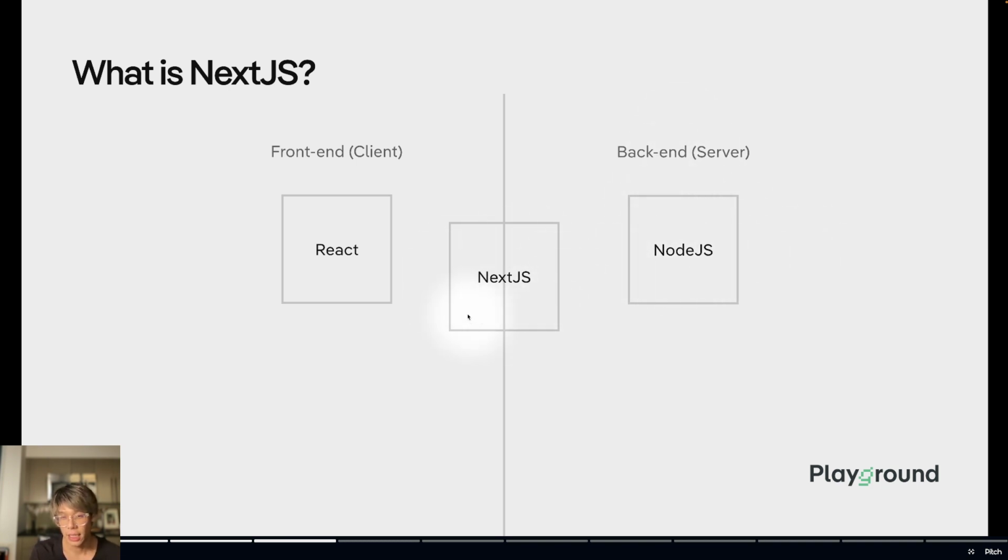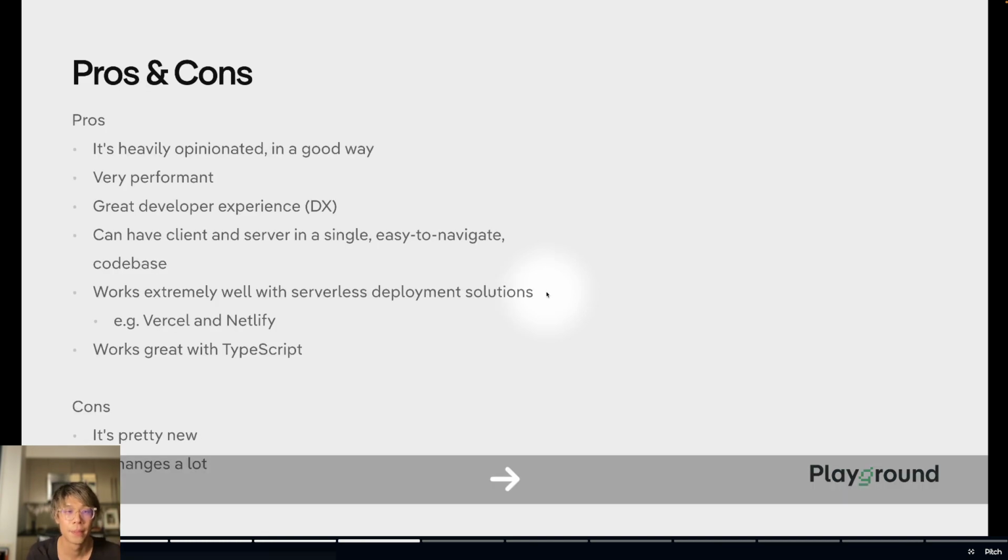And where Next.js fits is in the middle. Next.js is directly in between the front end and the back end. It covers both. Even though it's technically a server-side framework, I consider it more of a full stack thing. It sits in between the front end and the back end, and allows you to have both in one code base, which is really clean.